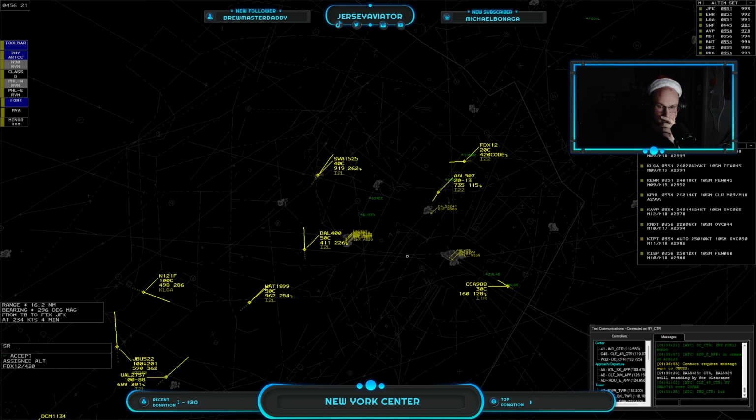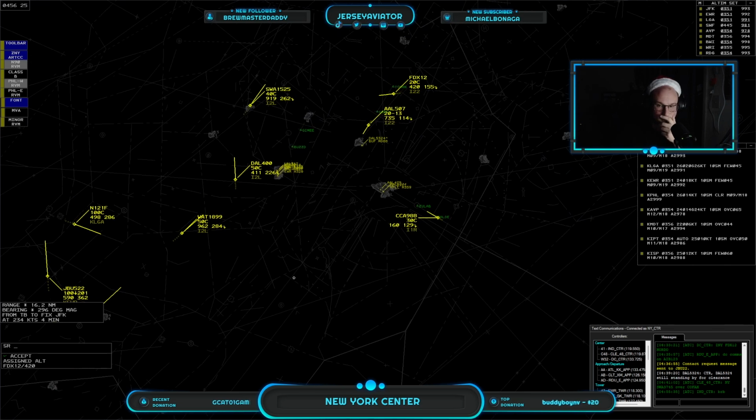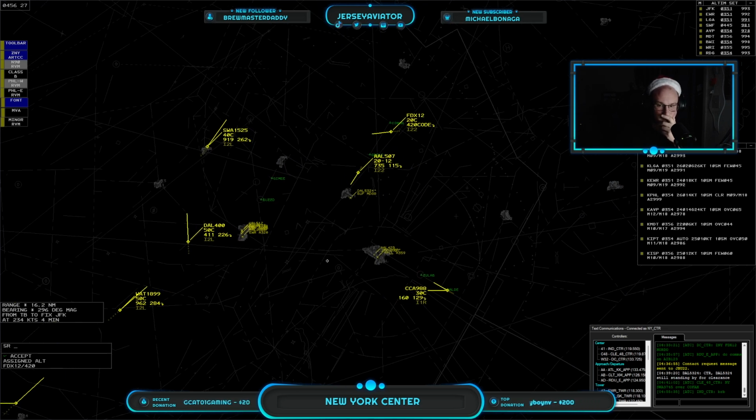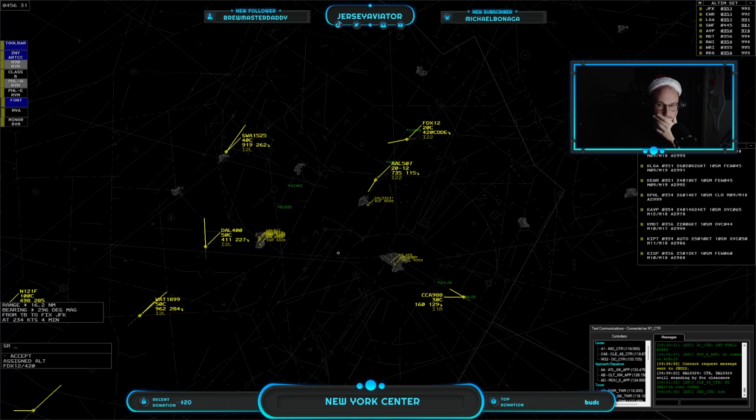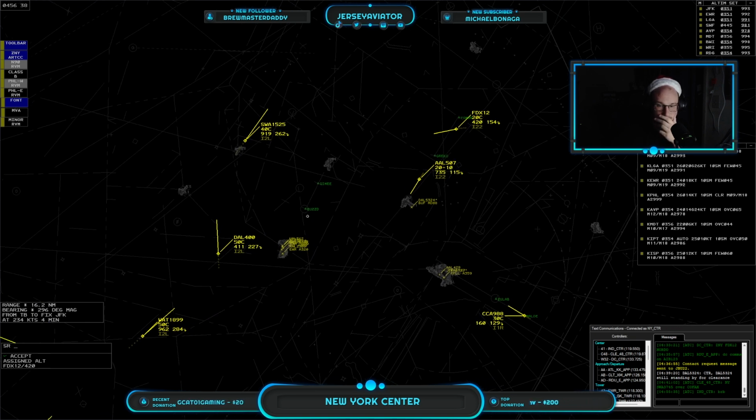New York Center, American 864, descending via the Carmen 4 arrival, flight level 180. American 864, New York, welcome. FedEx 12, runway 22, cleared to land. The wind is 270 at 20, gust 26. Cleared to land 22, FedEx 12 heavy. FedEx 12 heavy, you're 6 miles in trail of an American Airbus, 2 mile final.